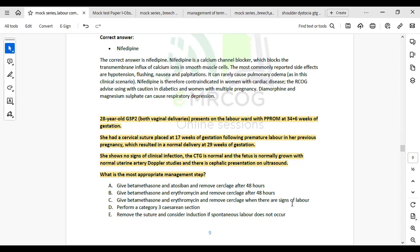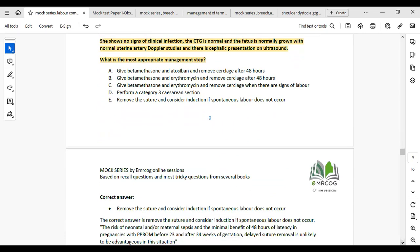Okay, and I don't want to talk much about corticosteroids because it needs a separate class, because the new guideline needs a hell of focus. So here, I think that we are going to remove the cerclage and let it be. If the woman is having spontaneous labor, it's okay. If not, I can consider induction. Right? Because of the fear of infection.